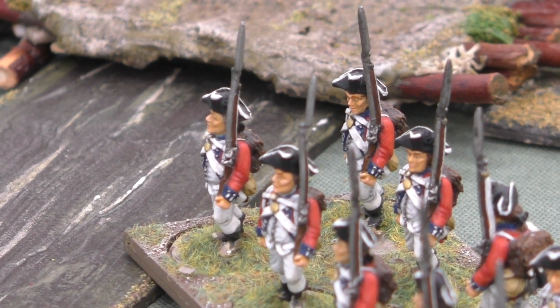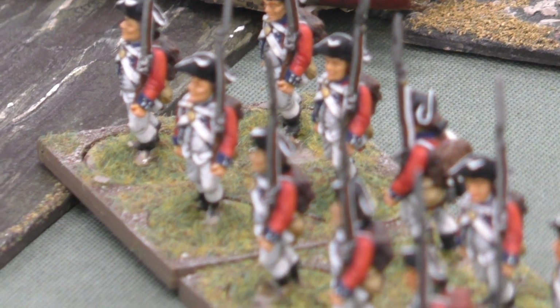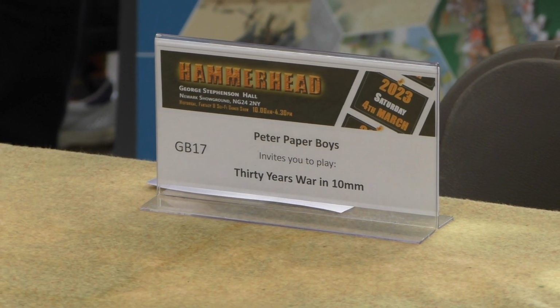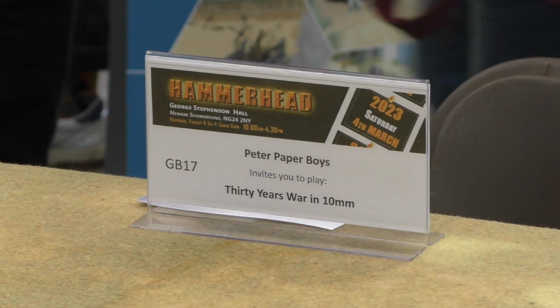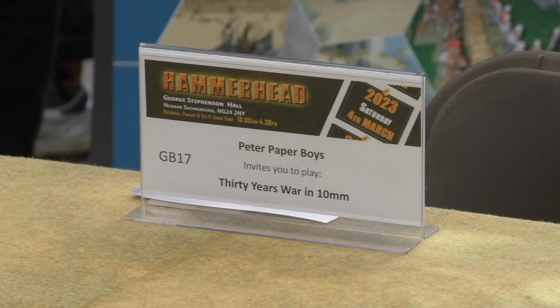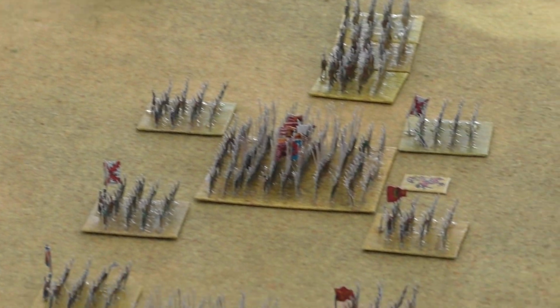So this is the Derby Wargames Associates, American War of Independence. Right, this is the Peter Paper Boys. They're doing 30 Years War in 10mm paper troops. So if I drop it down here, you can see how thin the units appear to be there.